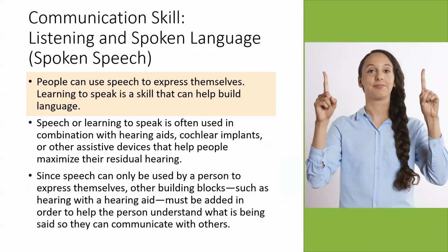Listening and spoken language, or spoken speech. People can use speech to express themselves. Learning to speak is a skill that can help build language. Speech or learning to speak is often used in combination with hearing aids, cochlear implants, or other assistive devices that help people maximize their residual hearing. Since speech can only be used by a person to express themselves, other building blocks, such as hearing with a hearing aid, must be added in order to help the person understand what is being said so they can communicate with others.